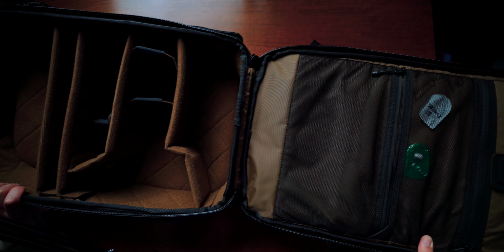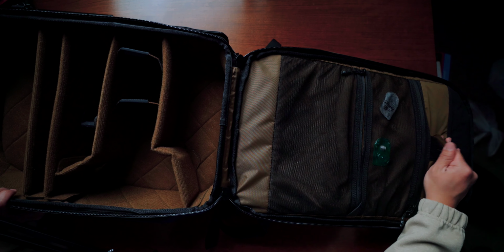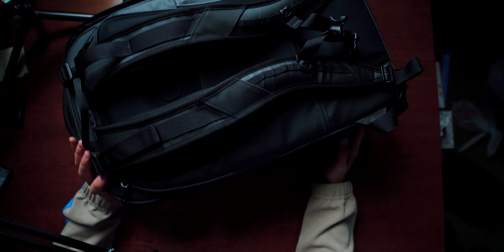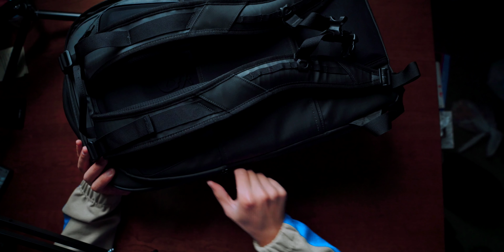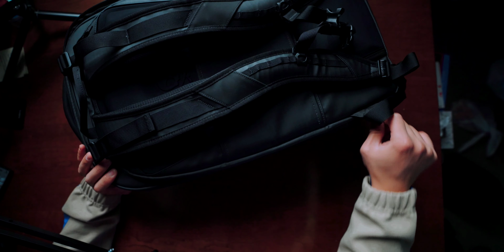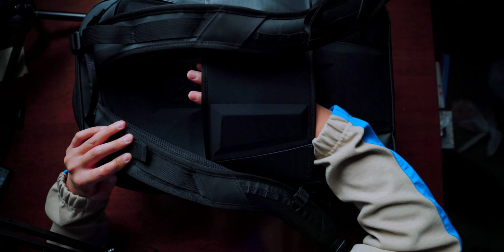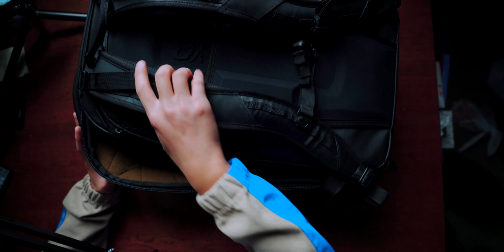On the door itself, there are a bunch of mesh pockets as well as a tablet pocket. This does stop here. And the last compartment to look at is where you store your laptop, which is alongside of your back. So this is where you would store your laptop. It feels decently padded on both sides, so I'd feel comfortable having a laptop in there. It does have luggage pass-through, which is nice. And yeah, that's about it as far as pockets go.